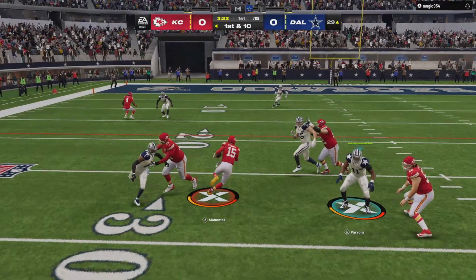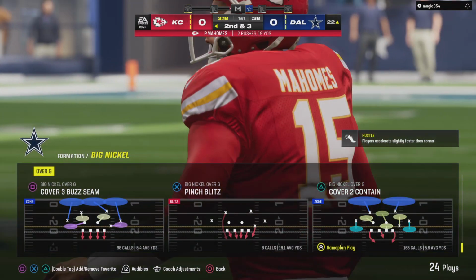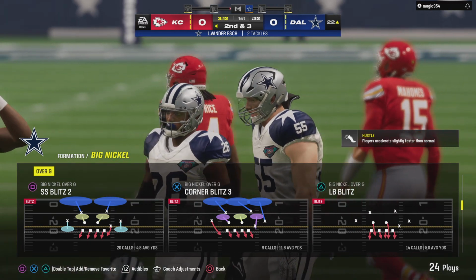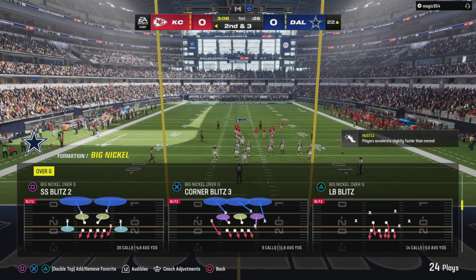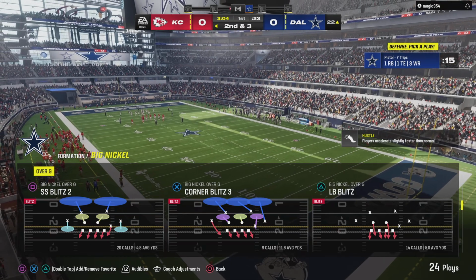Mahomes is going to run the option left. Down to about the 22 here. He'll pick up 7 there on the first down keeper. Oh, man, that wasn't far from breaking in a big way into the secondary. Read option, quarterback kept it. And while he didn't get a first down, he did get a nice chunk of yardage. Only a nice tackle prevented it from maybe going all the way.